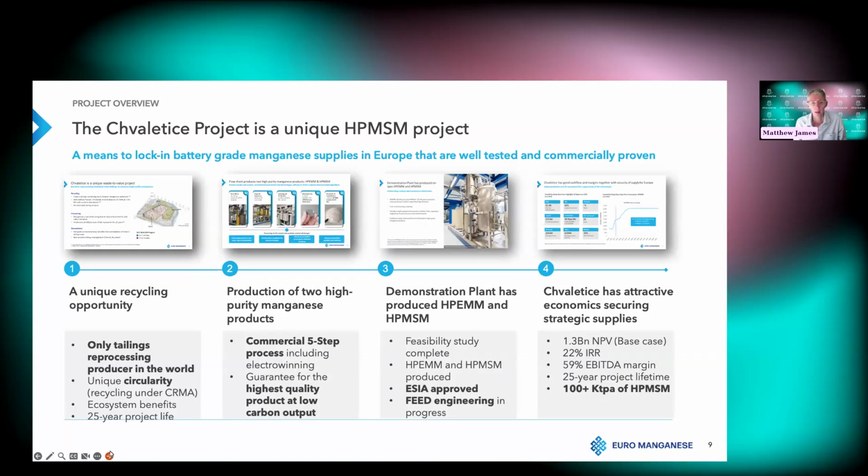So moving on to the company itself, we have a unique project in the Czech Republic, the only integrated project in the EU, and we are the only project globally that can have a circularity condition. That's because we're processing historical mine tailings. It's got a 25-year mine life with more than 25 million tons sitting on surface already processed, finely ground, so no mining activity required. We have a demonstration plant on site, which I'll talk about, and that's produced on-spec product through our process.